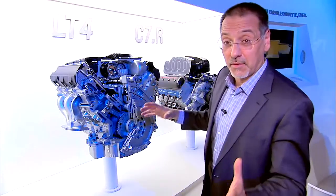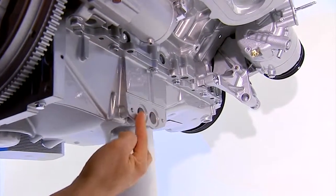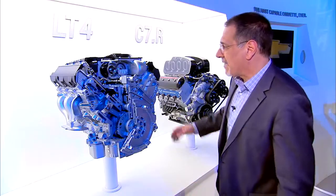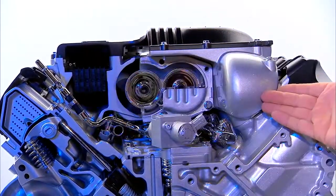They did a couple of things here I want to call out. First of all, dry sump design. There is no traditional oil pan down there, allowing it to have a shorter undercarriage. The oil is pumped in and out under pressure instead. And they've also got a very compact blower here, sitting almost entirely in the valley between the heads.